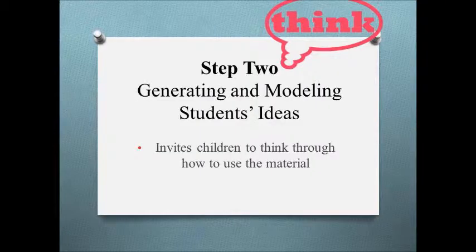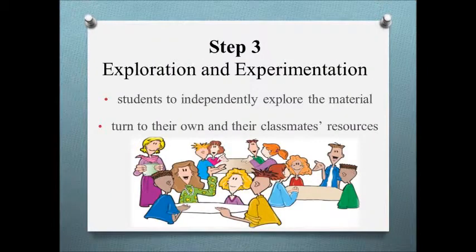Step 2 is generating and modeling students' ideas. In step 2, the teacher invites children to think through how to use the material. Step 3 is the exploration and experimentation stage. After all the students have generated a list of ideas and a few children have modeled ideas, it's time for students to independently explore the material. They tend to begin trying what is modeled, but with encouragement, they'll soon start experimenting with new ideas. Although the teacher sets some limits on the task, the children can still make choices about how to do the task. They learn to turn to their own and their classmates' resources rather than always looking to the teacher.